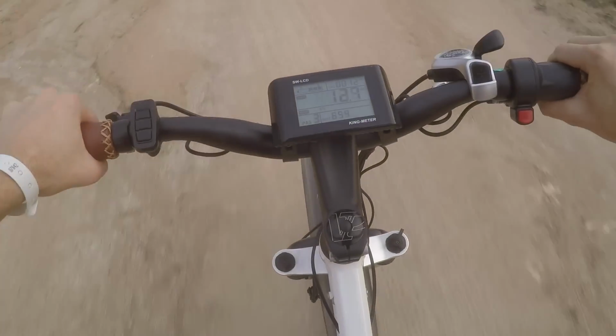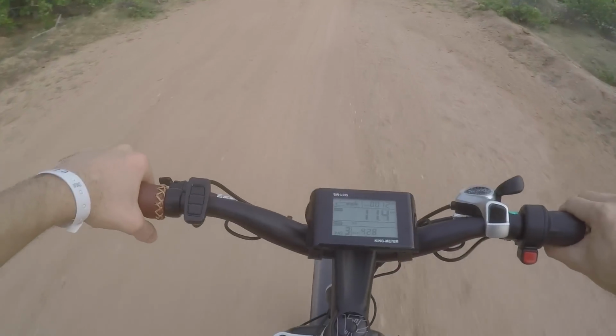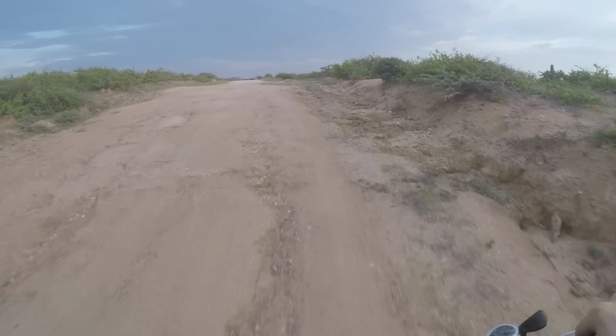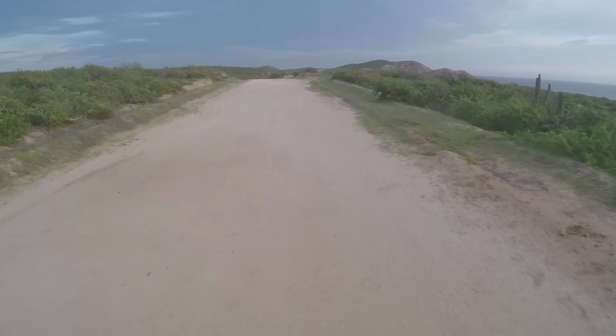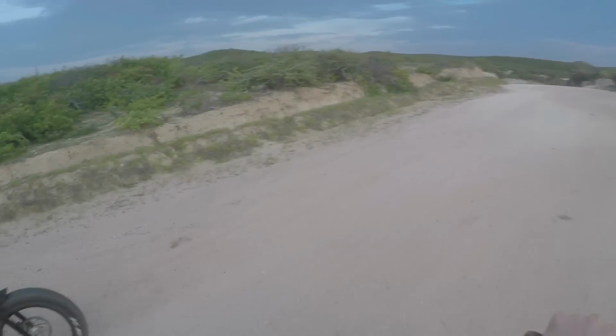You know, there's a little bit of noise being produced, but not a lot. Not nearly as much as an automobile or a four-wheeler or something. Of course, our range is only 20 miles. They say 20 to 40, but when we're running low PSI like this, climbing hills.